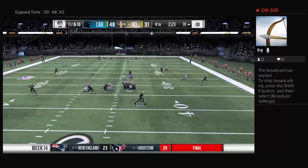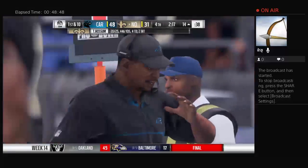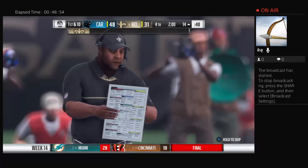Back to throw now on first down. Gonna throw right side here, complete. And down inside the 15 he goes. 17 more yards on that one as they keep the drive rolling.